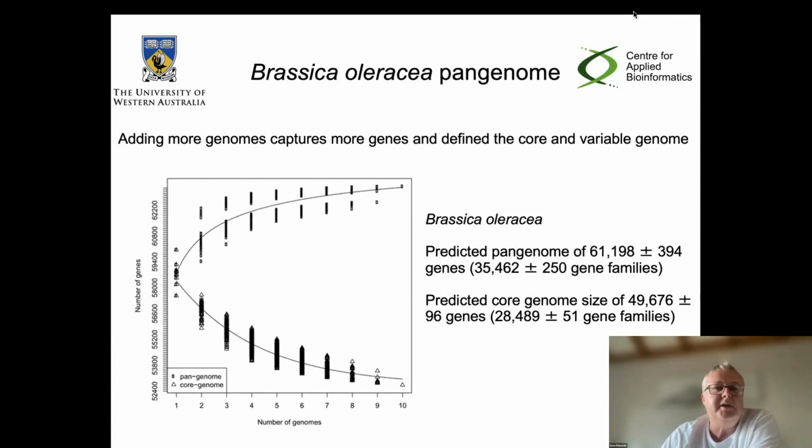So then we started asking questions of the data. One question you can ask: we haven't sequenced that many individuals. How many more individuals do we need to sequence to capture as many Brassica oleracea genes as we think might be out there? So Agnieszka did this modeling where you've got an increase in the number of genomes that were put forward in different orders. And as you can see, the number of genes increases as you go through, but starts to level off. Similarly, the variable gene set, the core gene set tends to get smaller, but again tends to level off as you're seeing more genomes there.